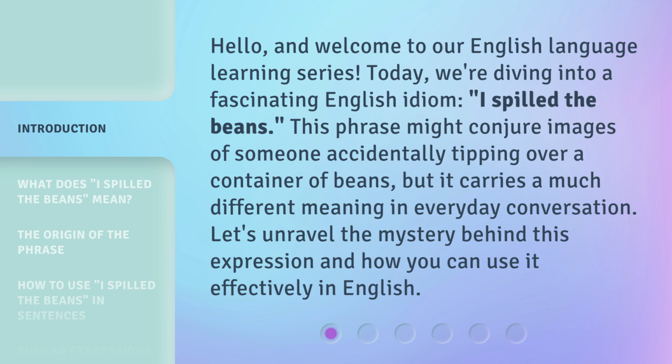Today, we're diving into a fascinating English idiom, I spilled the beans. This phrase might conjure images of someone accidentally tipping over a container of beans, but it carries a much different meaning in everyday conversation. Let's unravel the mystery behind this expression and how you can use it effectively in English.